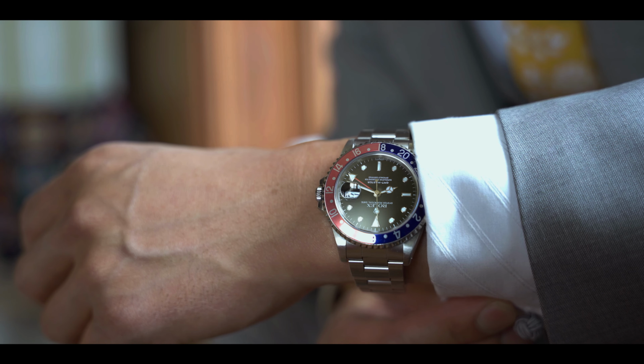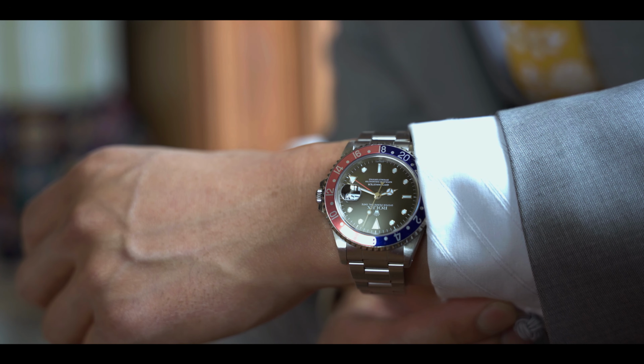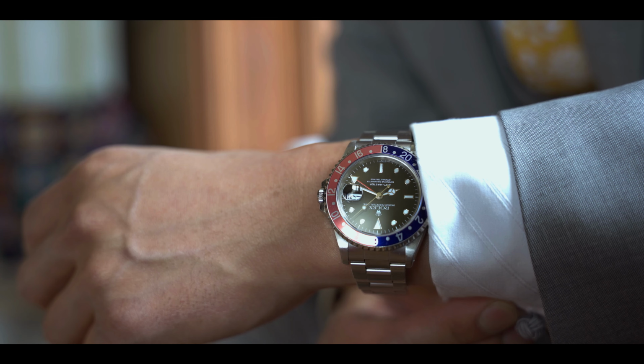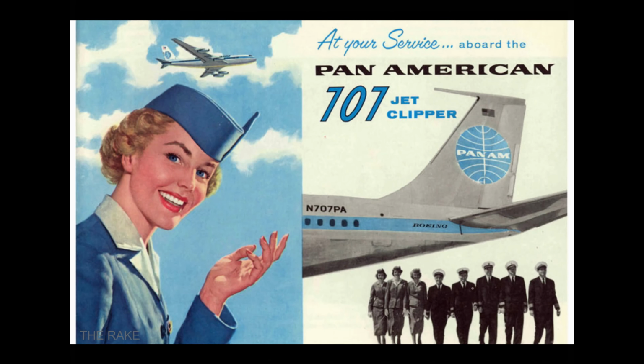Compared with newer Rolexes with maxi dials, the white gold encased hour markers are smaller, leaving more negative space for the dial to breathe. This 5-digit GMT Master also has advancements including a sapphire crystal and a quickset date to make your life easier.